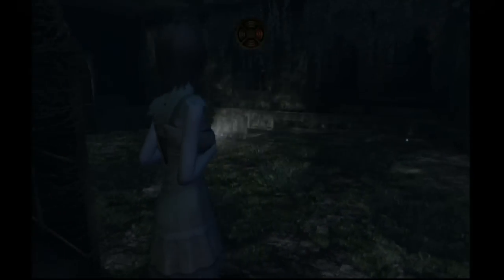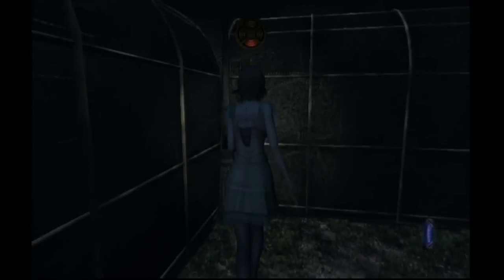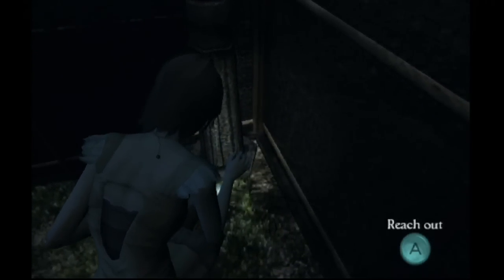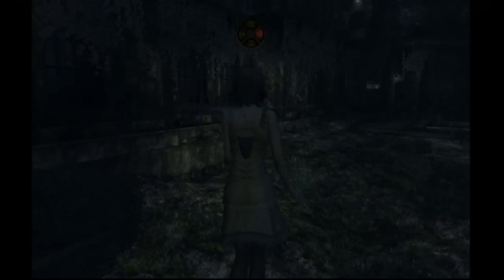Though we do want to investigate that wheelchair at some point, we don't want to go for it just yet. We want to make sure and get all the items and different things in this area before we do that. Especially since there are some more blue crystals, which we will definitely need in the future.